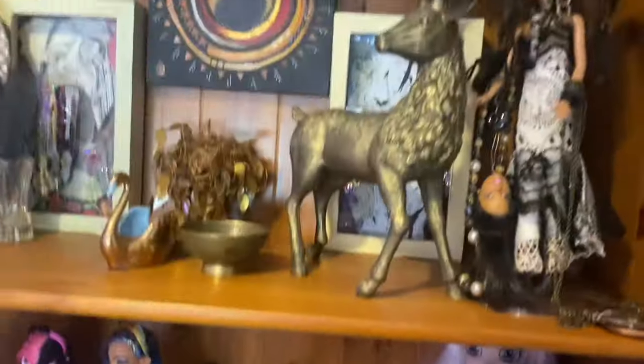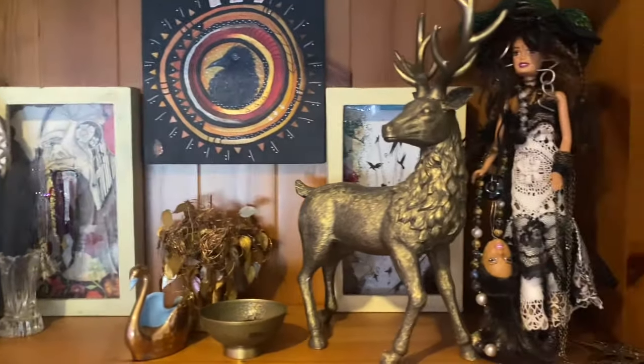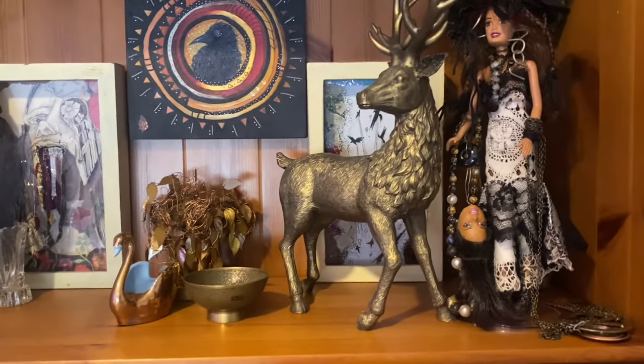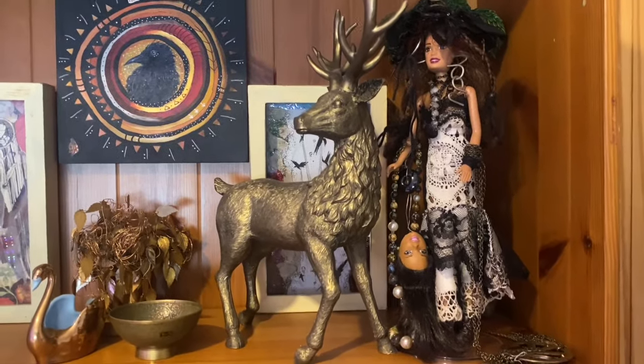So to this bookcase, which is housing some of my doll collection. This is a new shelf that I've recently done, and I've just used the word shelf because it's a shelf on a bookcase, but it's also an altar. This is more deity led.